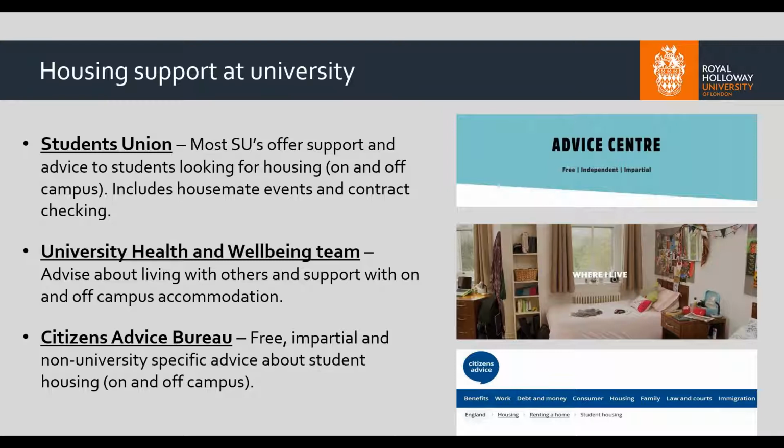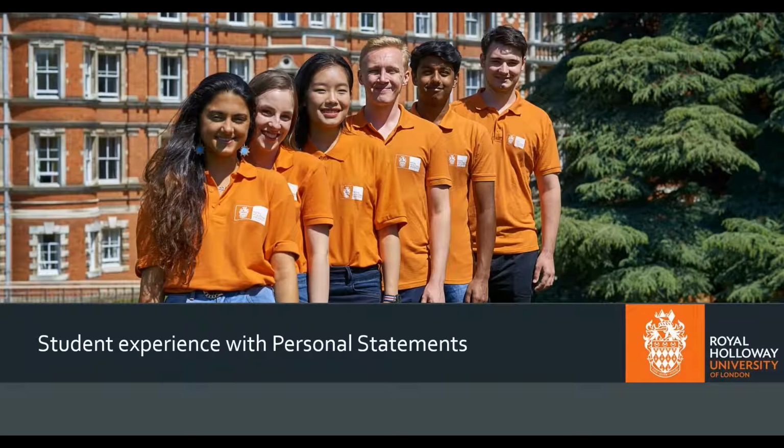And finally, you have the Citizens Advice Bureau, which is a free and impartial, non-university specific organization that can help with student housing as well. This is a general body which can help with loads of different issues, but one of them is student housing. They can help you with advice and support you in different claims and different things. So there's lots of support out there and available to you. That is all the information from me. That's a bit of a whistle stop tour of university accommodation and the different options that are available to you.